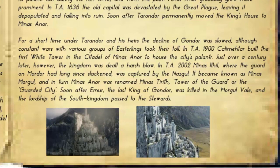For a short time under Tarondor and his heirs, the decline of Gondor was slowed, although constant wars with various groups of Easterlings took their toll. In Third Age 1900, Calimehtar built the first White Tower in the citadel of Minas Anor to house the city's palantír. Just over a century later, however, the kingdom was dealt a harsh blow.